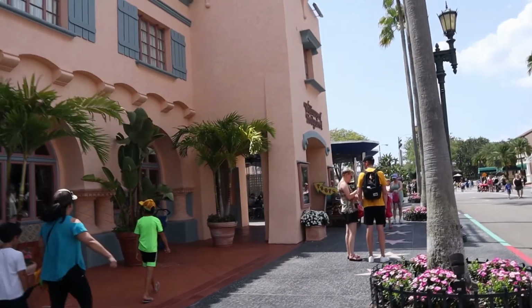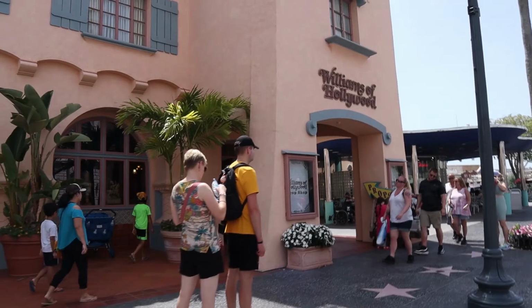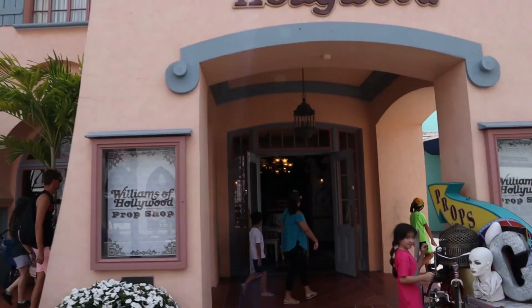So something else going on. It was just announced earlier this week that the prop shop is officially closing on June 26th. So we're going to check it out a couple more times. That's like in a week and a half. So it's really sad. They always have props from the rides in here.